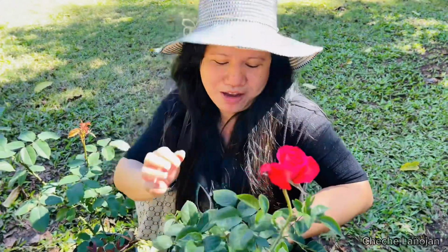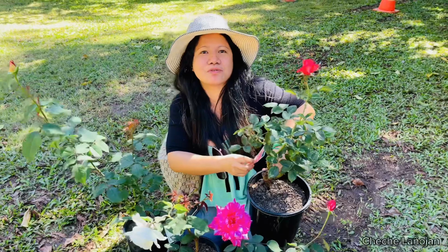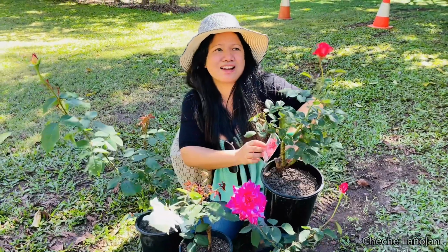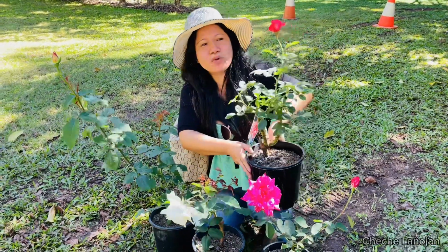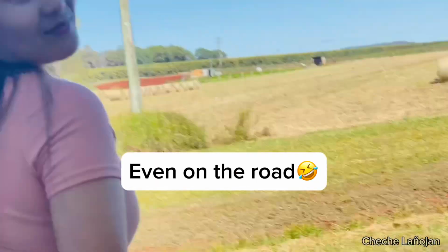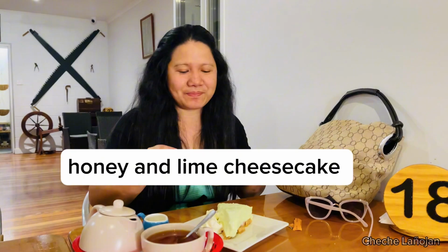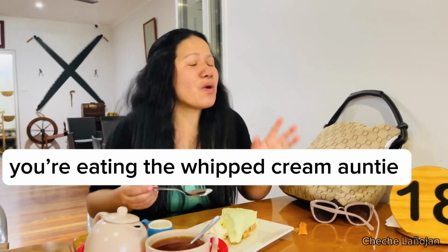Look at how pretty that rose, and it's cold. Touch of Glass. We have the honey and lime cheesecake. Let's see the cream.